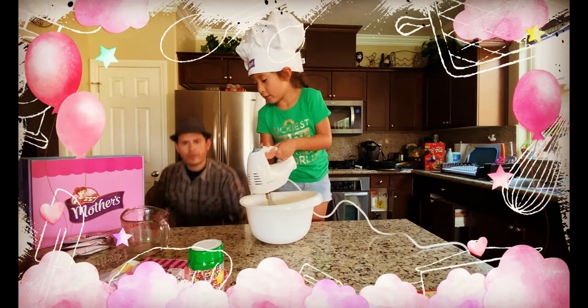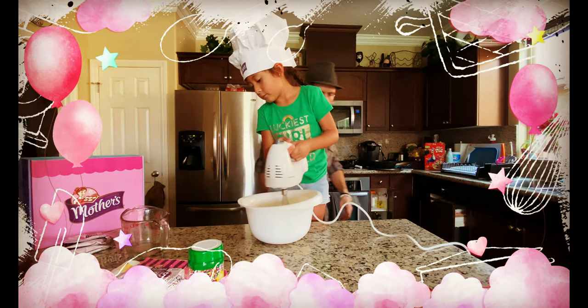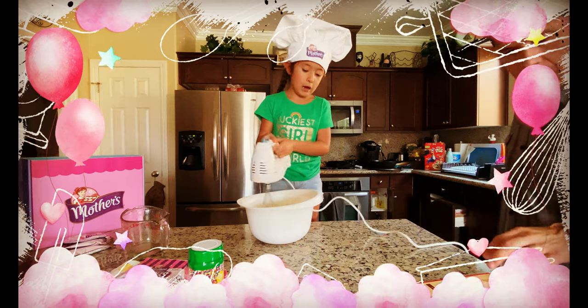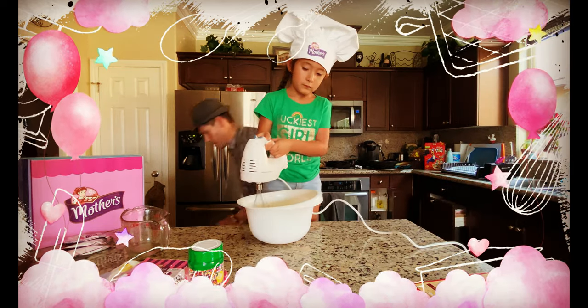Cupcake! Oh yeah, that's right, we're doing cupcakes. So, you need a cupcake pan, right? Yeah. Maybe we should wear a helmet with it.